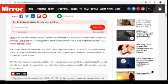Just weeks after we learned the country was making a fake moon, we're learning that its Earth-based sun simulator is producing temperatures of 100 million degrees Celsius. The core of the actual sun reaches about 15 million degrees Celsius, so this artificial sun is considerably hotter. Did you get that? 100 million degrees Celsius is what they're getting, where the core of the actual sun is 15 million. That's pretty impressive, and scientists believe this is around the minimum temperature needed to create conditions suitable for nuclear fusion.